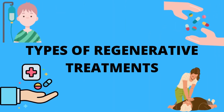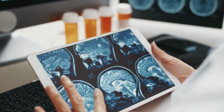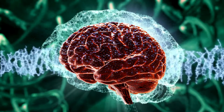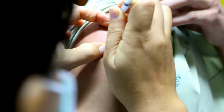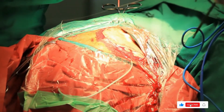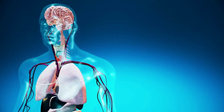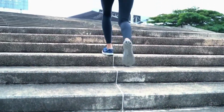Types of regenerative treatments. Regenerative medicine therapies are now being developed in a variety of forms. These include tissue engineering, bioartificial organs, and cell-based therapeutics. Stem cells are used in cell-based treatments to restore or repair damaged tissue. Stem cells are frequently injected into the wound to aid healing. The process of tissue engineering entails the production of new tissue to replace damaged tissue. Cells and biomaterials are used to produce this new tissue. In order to replace a damaged or absent organ, the body might be implanted with bioartificial organs.